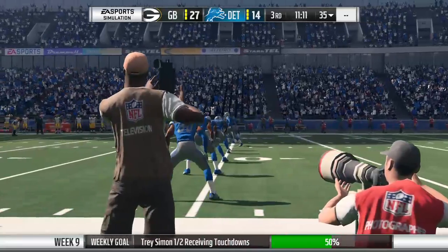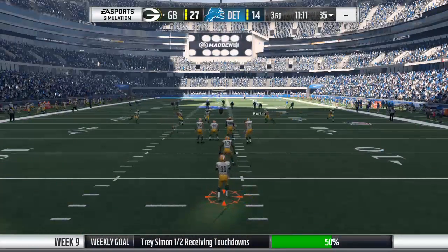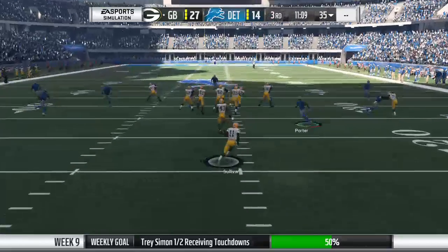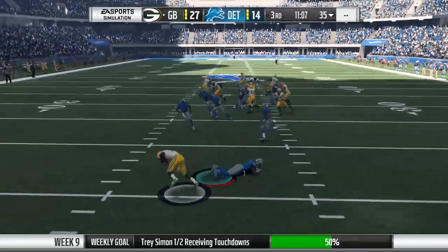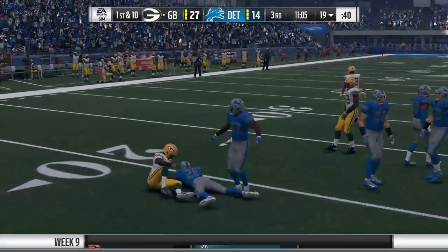Martin, the punter, now out to kick it away. This is taken at the 3. What a spin. And he'll take it back to about the 19-yard line.